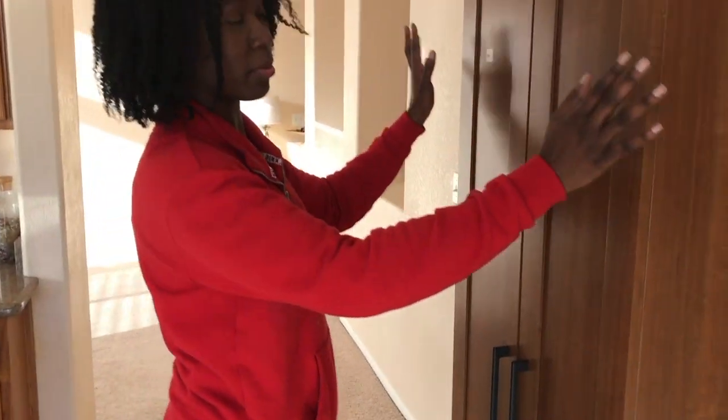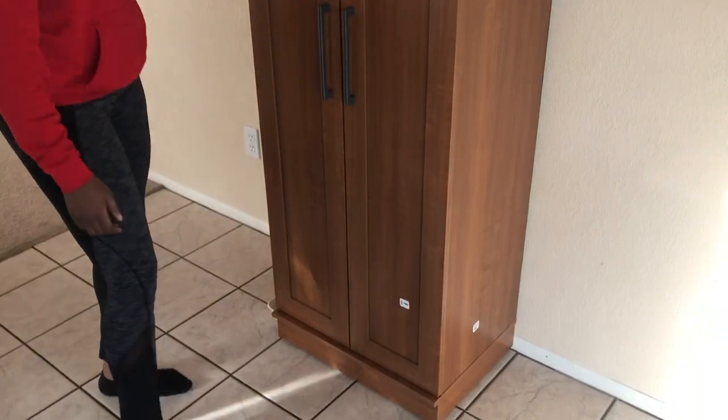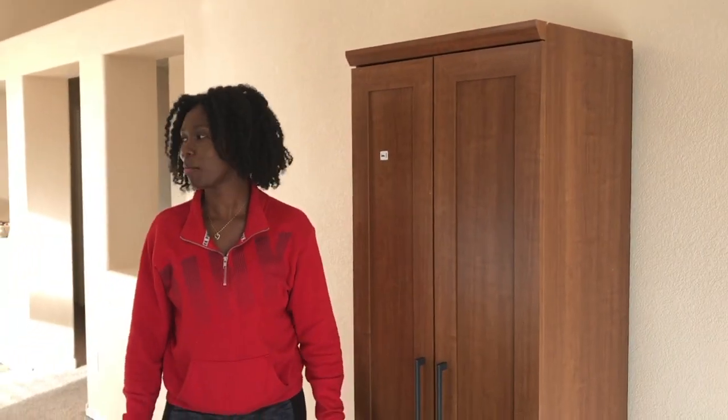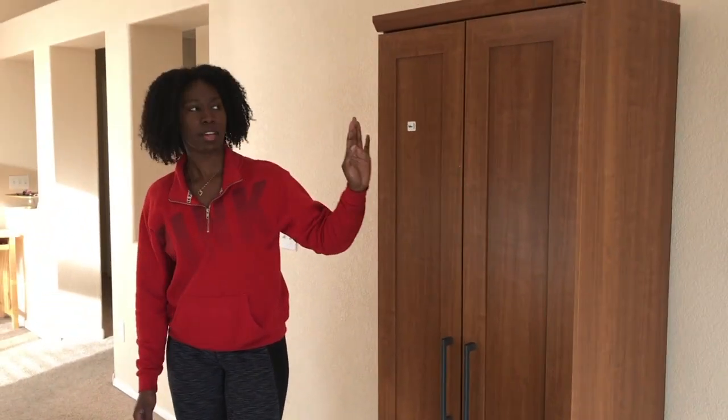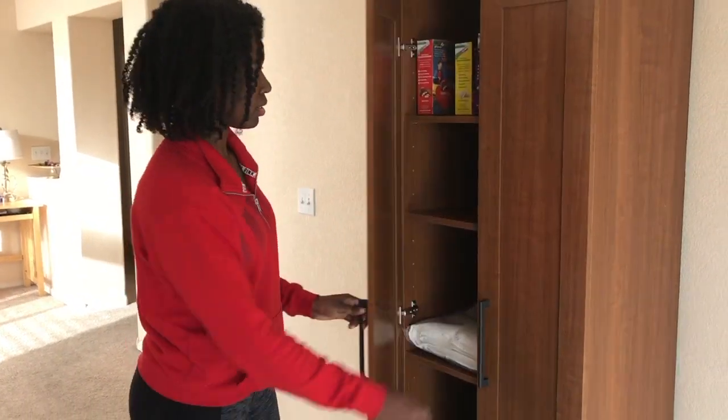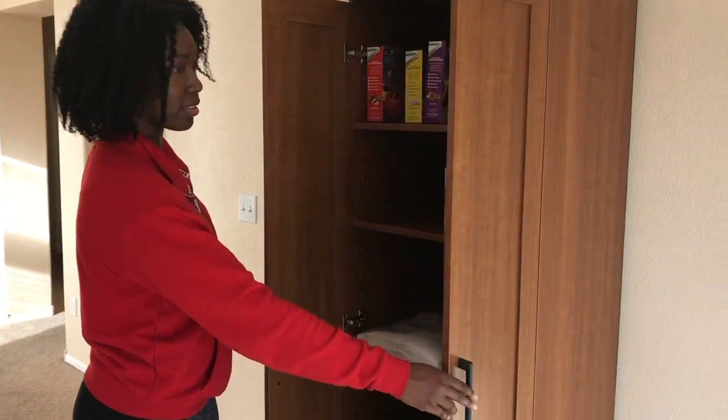This little pantry didn't come with a kitchen either. We decided that it would be a good idea to add this little pantry and just build it. That's why it's still got its stickers on it. We built it yesterday or the day before, put it up, and I'm thinking we may want to get another one because it's not taking up as much space as I thought it did.